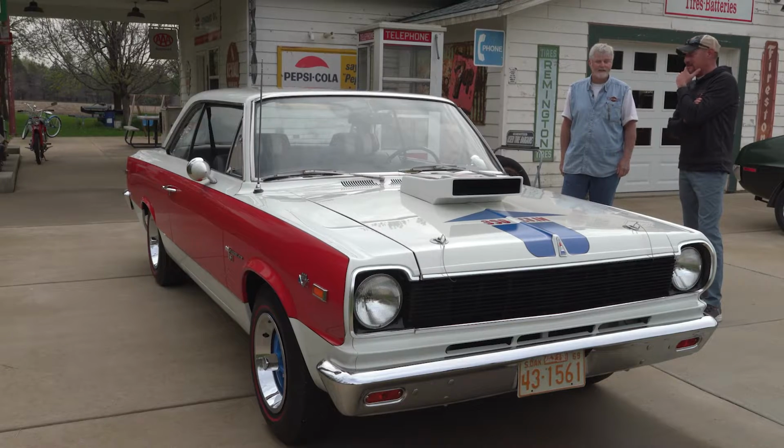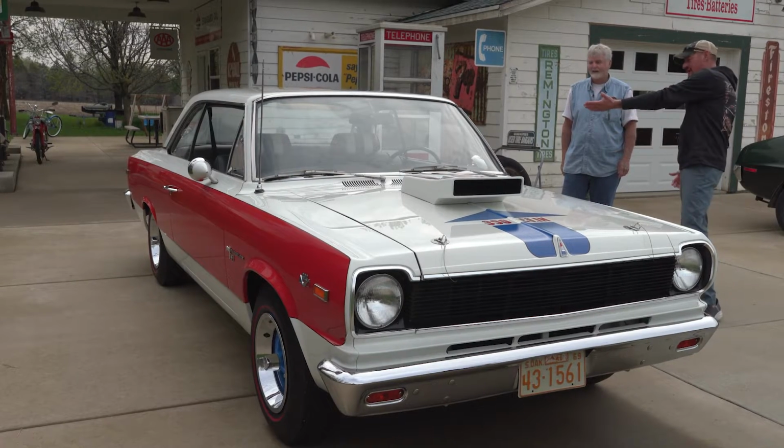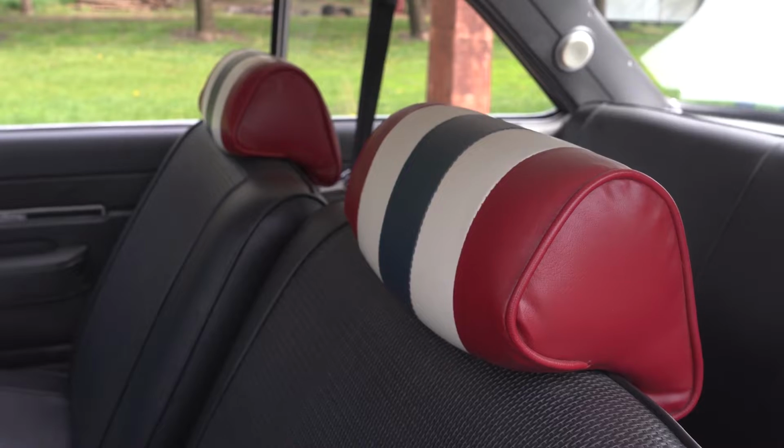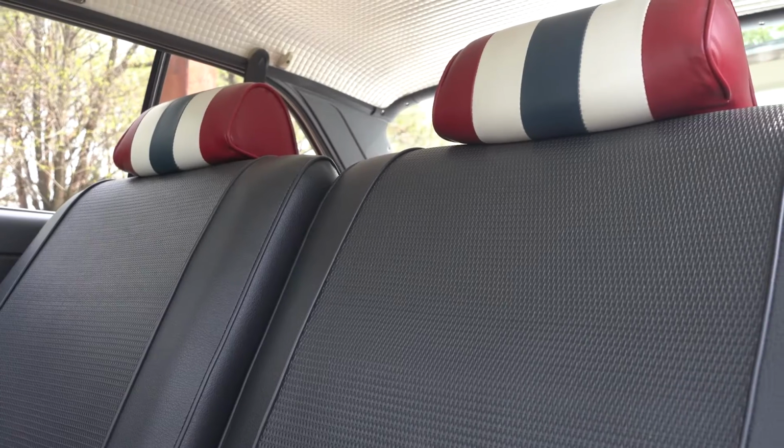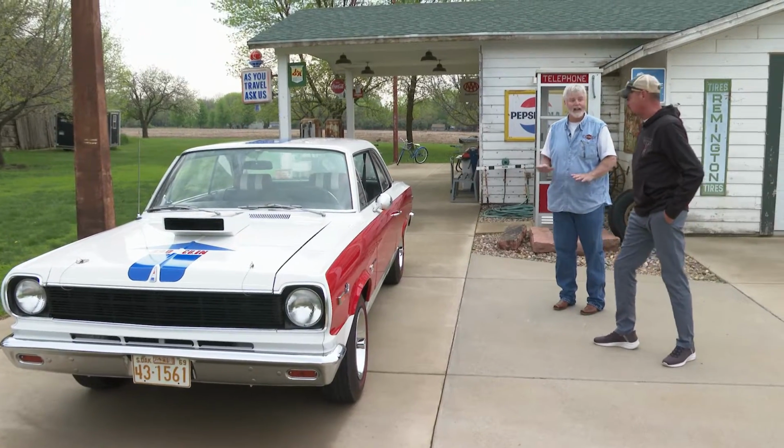So what are some of the features? Obviously you're looking at it. The paint is one feature. Are those headrests? Factory did those headrests? Yep, red, white, and blue. Are you kidding me? This thing is fantastic. That was the theme, red, white, and blue. Not many options. You couldn't add things to this car.